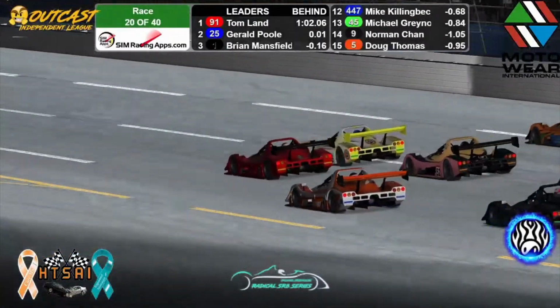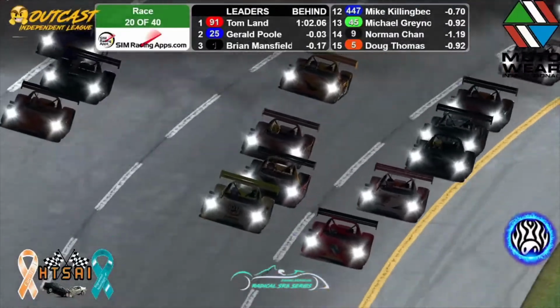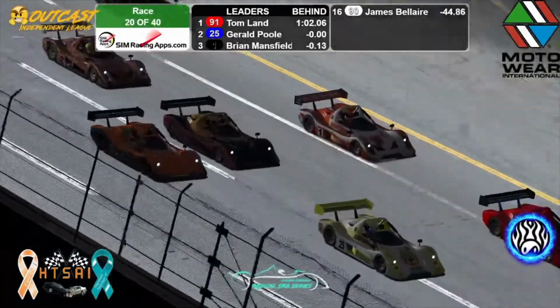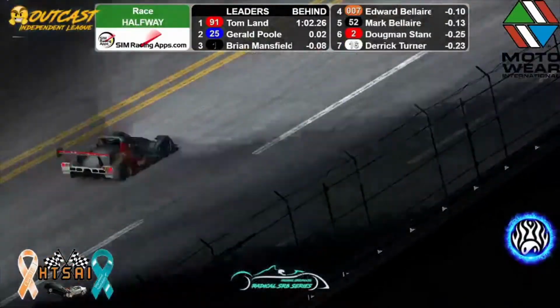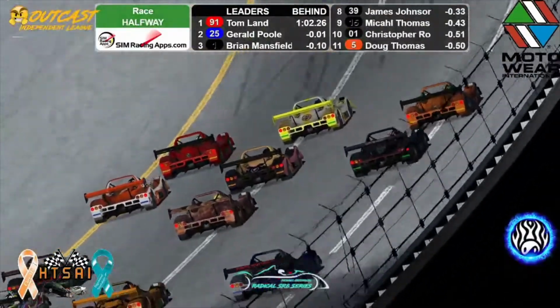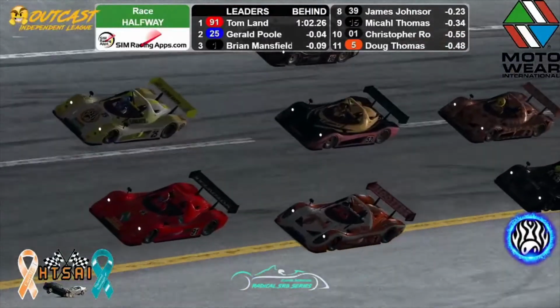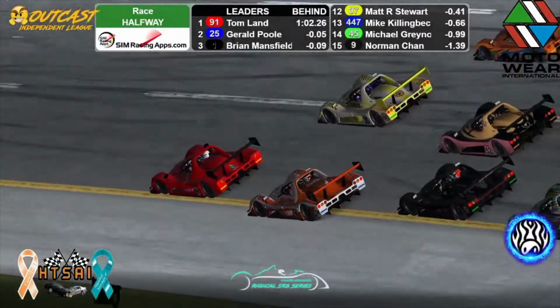And we can't count out anybody in this field. They're all still less than a second from 1st to 15th at the moment. So you can't count anybody out of this battle yet. We have seen him more than once, a last lap move through the field come in for the win.